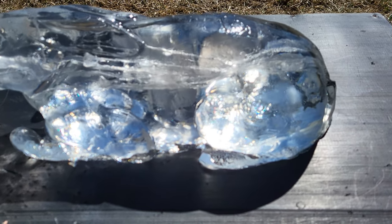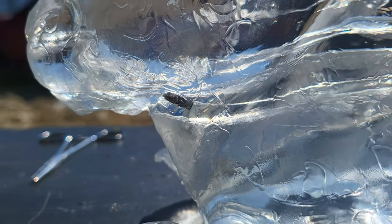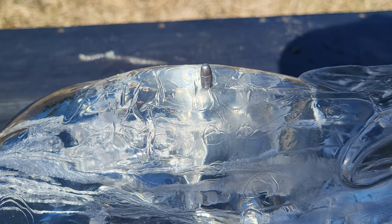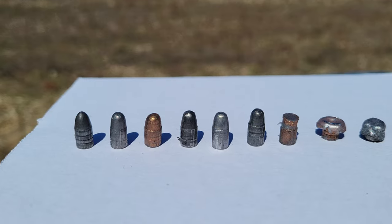Okay, the Eley Match semi-auto precision bench rest. Almost got a full pull, folks. Right underneath his chin. Let's check it out. Once again, the Eley precision bench rest semi-auto target bullet, not designed to expand.